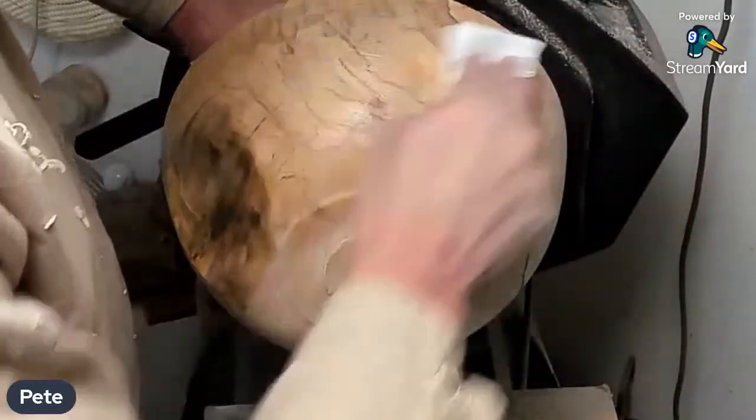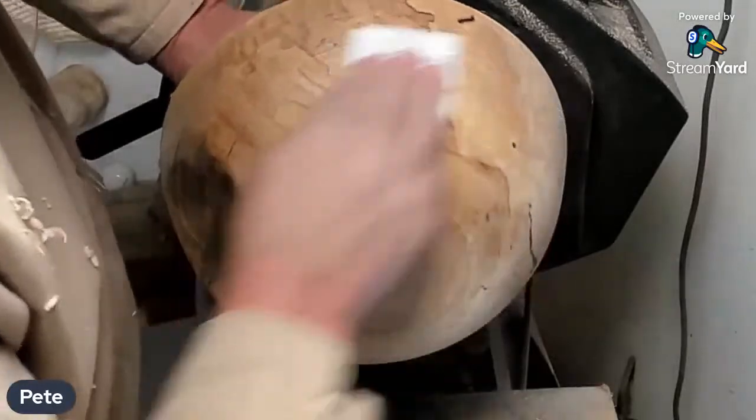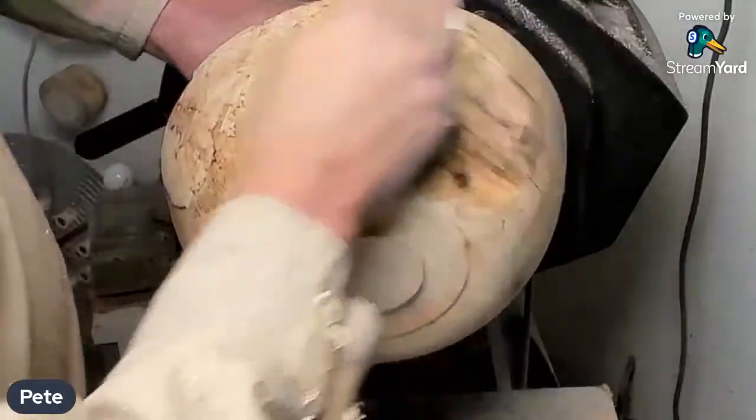Abrasive paste on a piece like this with the splits in it can be a problem. It gets stuck in the splits and is a pain in the ass to, sorry, a pain in the backside to remove.